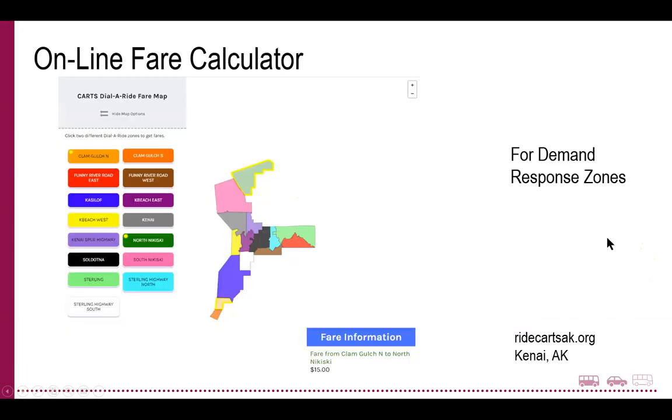This is another example of a fare calculator. This one is from Kenai, Alaska, where they operate demand response service over a very large geographic area. And you can see there are all these zones, and what zone you're going from and going to determines your fare. So rather than have to count how many zones you're going to pass through, you simply click the zone you're starting in, the zone you're ending in, and it tells you right down here what the fare is going to be for that particular trip. So anything we can do, if we can use technology to answer our riders' questions in the easiest way possible, that's what we want to do with our website.